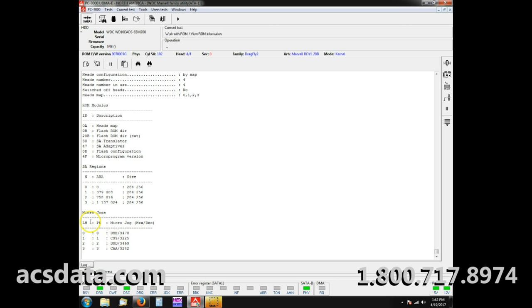So for head 0, we have head 0, 1, 2, 3. There's 4 heads in this drive. So head 0 is 3470. Head 1 is 3225. Head 2, 3469. And head 3, 3242.